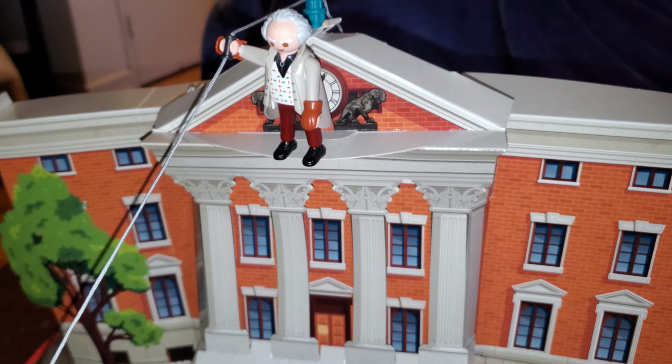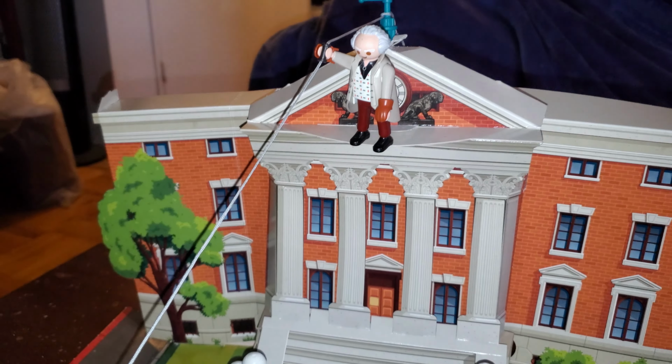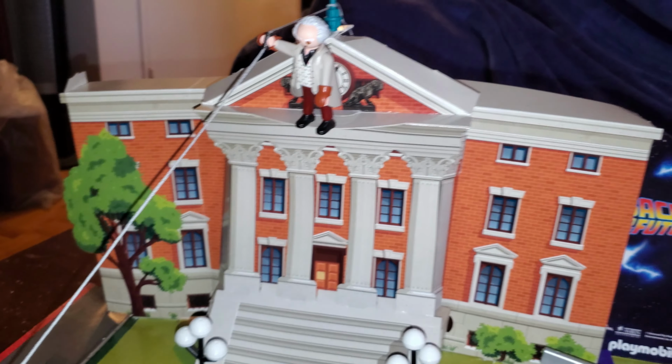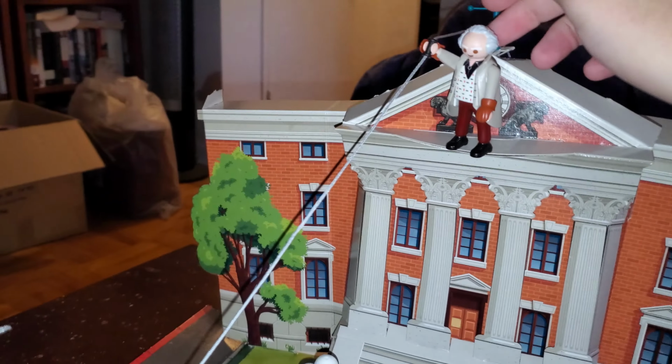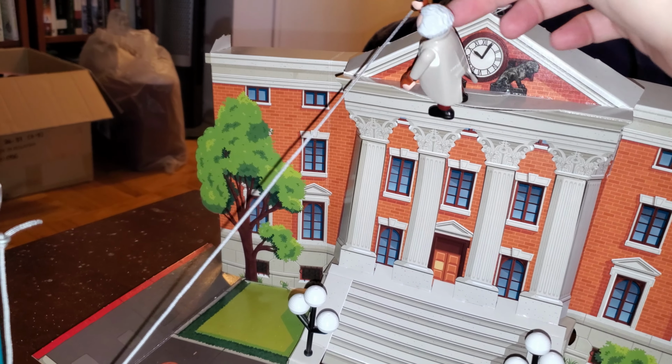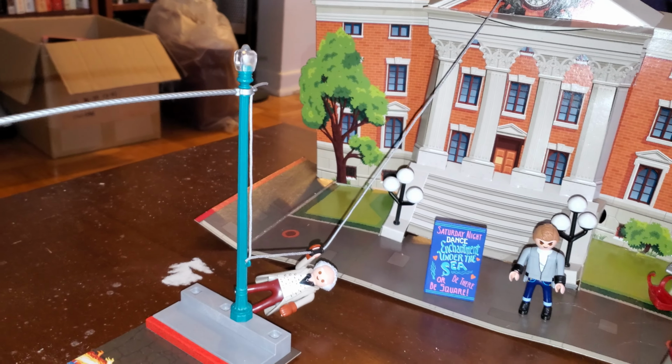And why is he up there? And what's he doing? Well, let's see. Pretty neat.